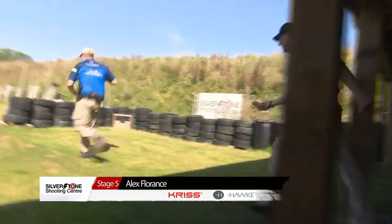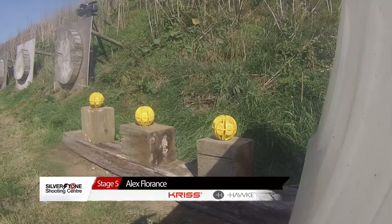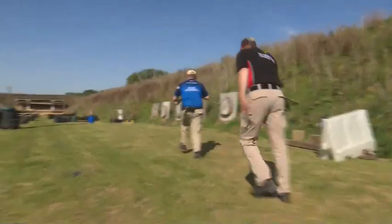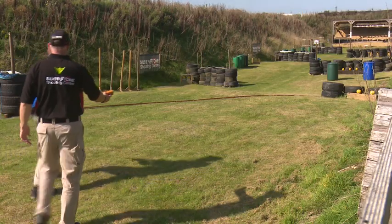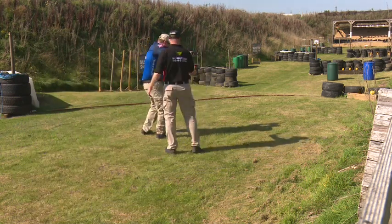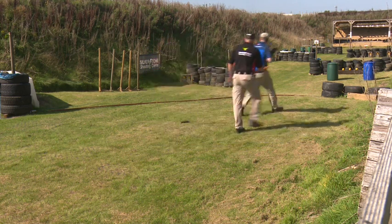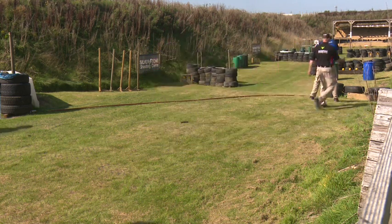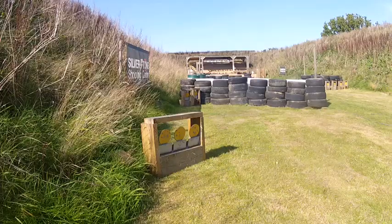Nicely done. Quick out of blocks. Yeah, it's difficult, isn't it? Fantastic on the plates, and then struggling a bit on the balls, having to put 2 in each. So it just takes some time. Again, each time you change position, you add time. And again, he's left that ball up. It's a fantastic start to the stage, but I think he struggled a bit as it's gone on.